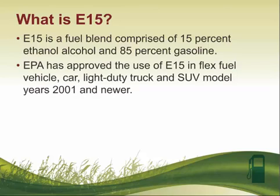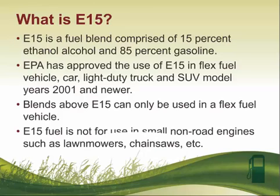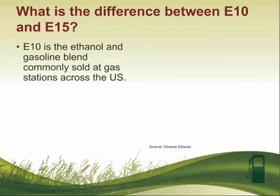The EPA has approved the use of E15 in model year 2001 and newer cars, light-duty trucks, medium-duty passenger vehicles such as SUVs, and all flex fuel vehicles. The EPA warns that the use of E15 in unapproved vehicles and engines is prohibited by federal law. Blends above E15 must be used in a flex fuel vehicle, and also, E15 fuel is not for use in small, non-road engines such as lawnmowers and chainsaws.